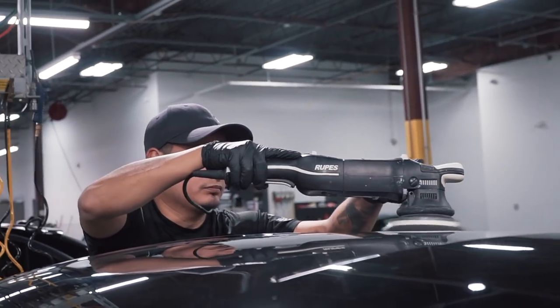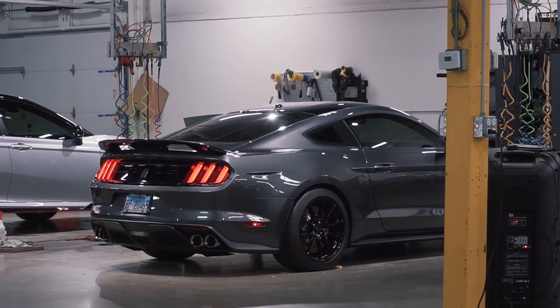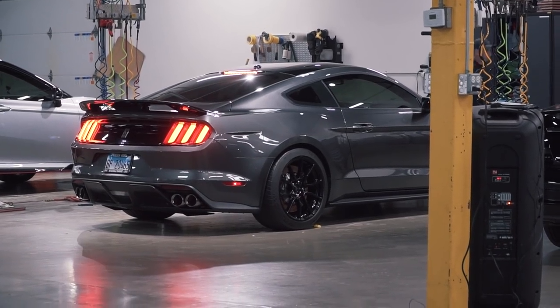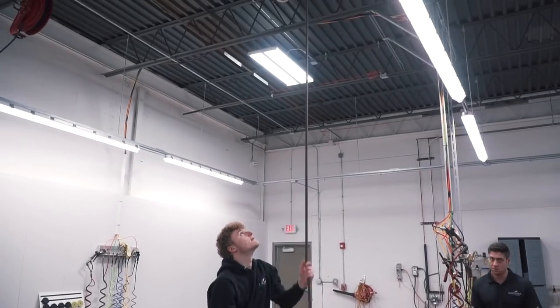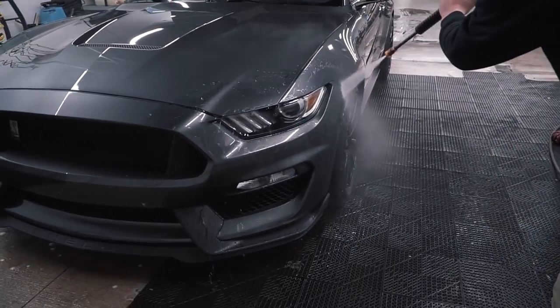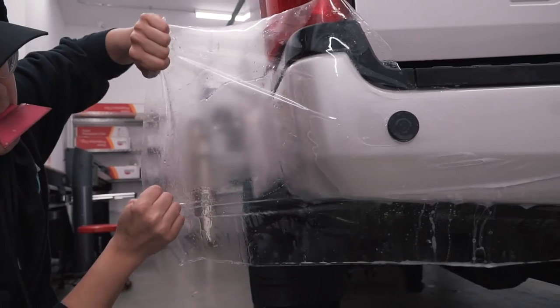Hey, can you go prep that Mustang? So Colin's over there prepping the Mustang so we can get started on it together. In the meantime, I'm gonna have Andy work on the F-350.